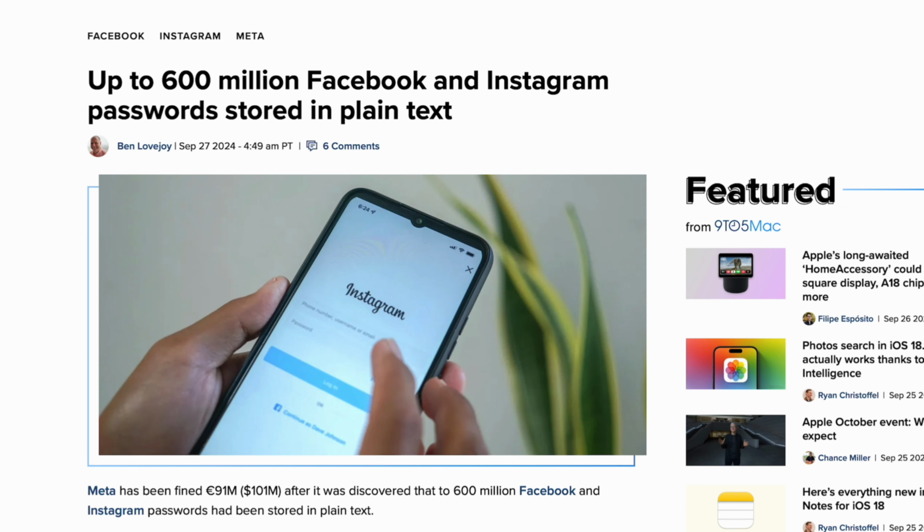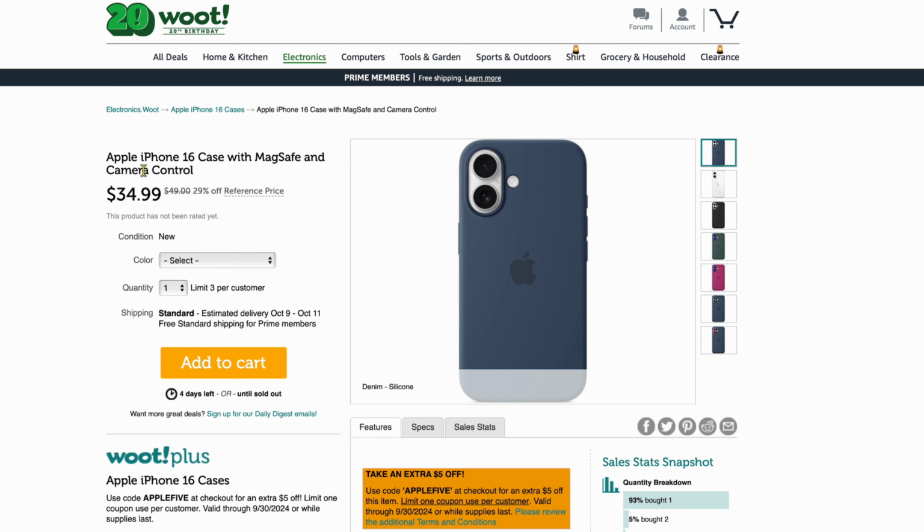Let's keep moving here. A couple other ones here on Woot right now. If you've got the iPhone 16 or you're going to be getting one, they have a lot of cases on sale right now directly from Apple. So these are the official Apple cases. Here's the Apple iPhone 16 case with MagSafe and camera control. It's only $34. Right now it's usually $49 down to $34. And it says you can take an extra $5 off with this coupon down here. So I just wanted to show you this. This is on Woot right now if you want to go ahead and pick that up.